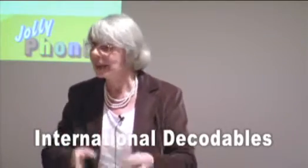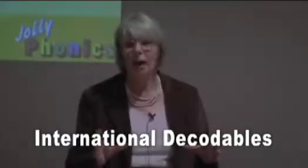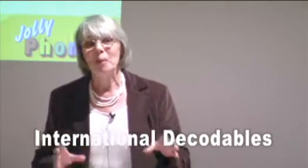So we need to make sure that they get to that automatic stage, and one of the ways is through the decodables. With these books, if they reliably allow them to blend and get to the word without letting them down, then they've got a chance of getting to this automaticity. That's why it's so important to have this practice, and that's what the decodables give. They give the practice.